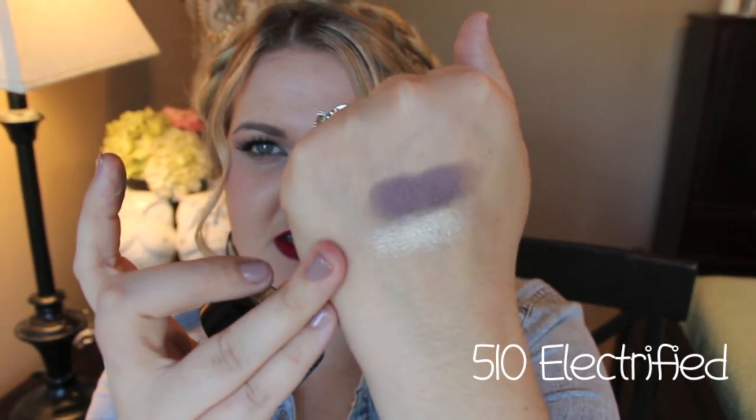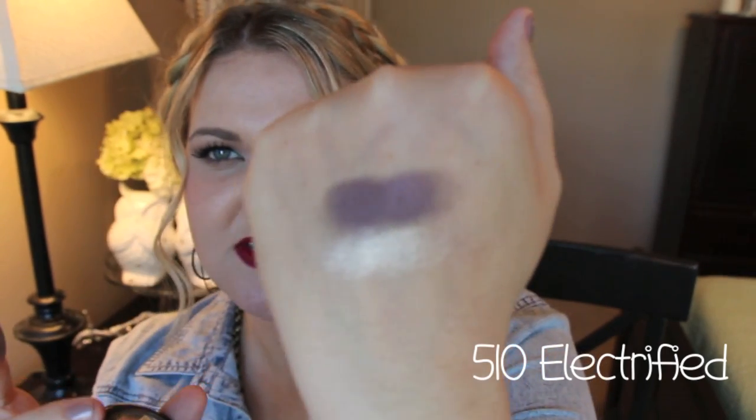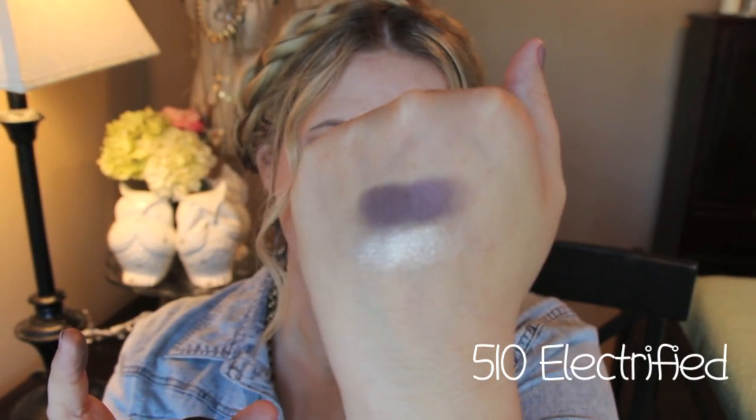So that is the taupey shade, obviously, and that is the purple. But can you see how pigmented these are, and just really creamy and smooth? I love these. Definitely one of those awesome buys. So this is L'Oreal's Hip Duo in 510 Electrified. I've seen this at Walmart. I think it's around $5. Walmart, Target, everywhere carries these Hip Duos. A lot of times they have a kind of small selection, but I've always seen this duo in Electrified wherever they're being sold. Definitely pick this one up if you see it. I promise you, you would not be disappointed. This is so beautiful.